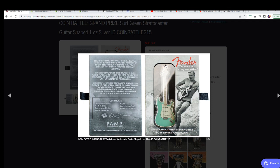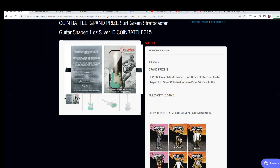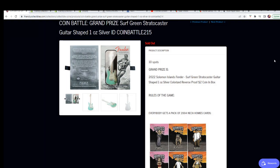It is a silver 1 ounce guitar piece commemorating Fender. It's licensed by Fender. And it's actually currency. Denomination is $2, but nobody's going to spend this thing. It's silver. 999.9 AG. So there's a limited vintage of these. It's very collectible. Really nice piece to get. There's only 10 spots in the break.